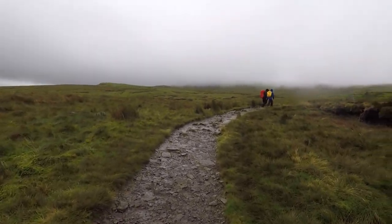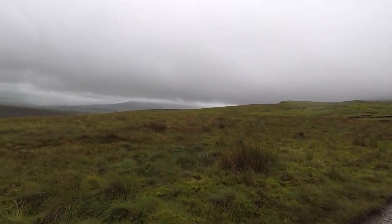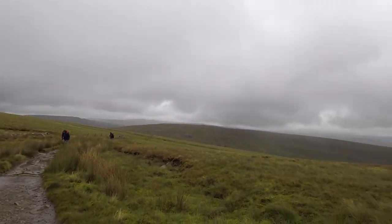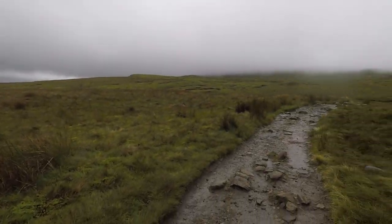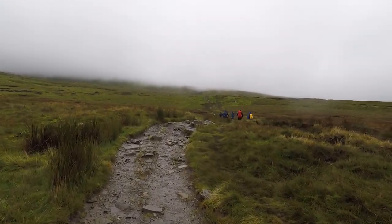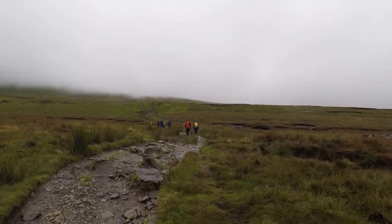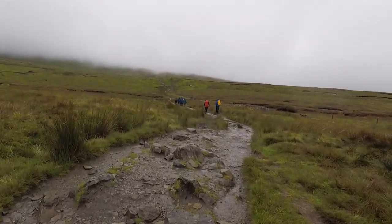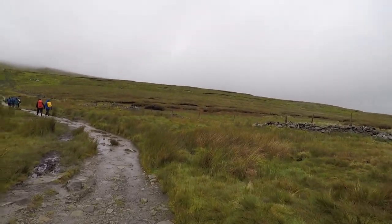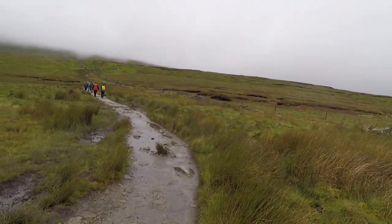Whernside, looking menacing. Excellent atmospheric day today. Beautiful contrast to what we've had on previous days this week. It really is dramatic. It's so good to get different types of walking in different conditions. We're still able to see now and again the clag lifts to give us a view, and that's all you want really. Then provide you with this dramatic vista, all the peat hags.